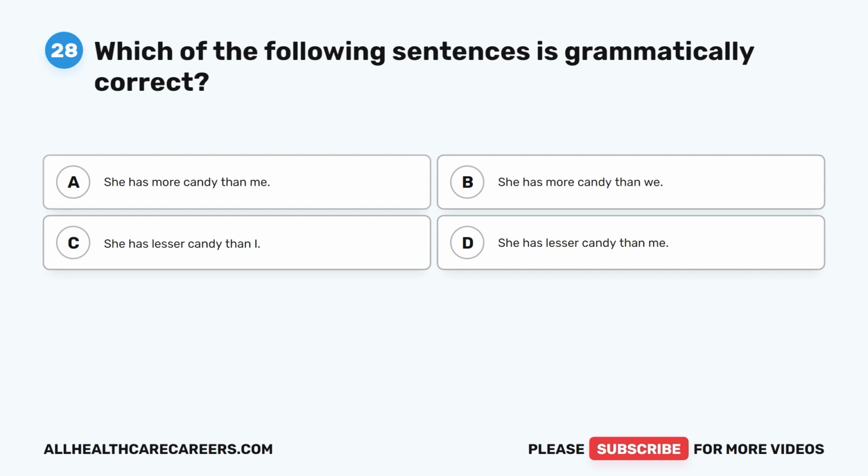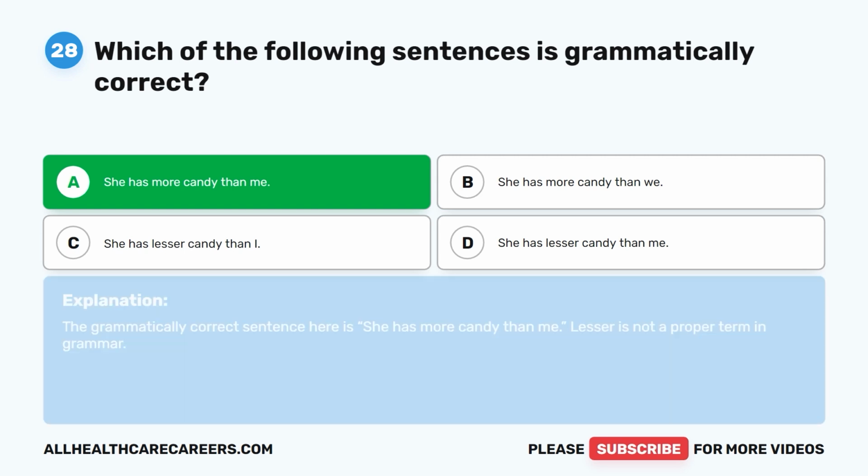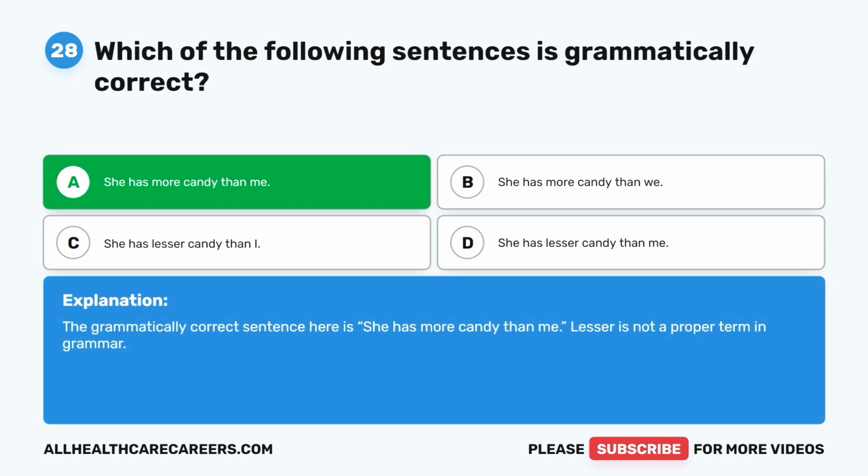Question 28. Which of the following sentences is grammatically correct? A. She has more candy than me. B. She has more candy than we. C. She has lesser candy than I. D. She has lesser candy than me. The correct answer is A. She has more candy than me. The grammatically correct sentence here is, she has more candy than me. Lesser is not a proper term in grammar.